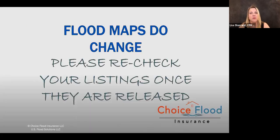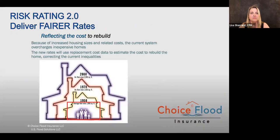So let's spend a little bit of time on the Risk Rating 2.0. FEMA has come up with this system to compete with the private market in a way to deliver fair rates, reflecting the true cost to rebuild. Over time, in the 1950s, the average square foot of a house was 1,200 square feet.